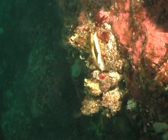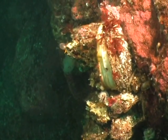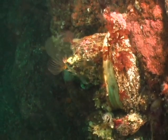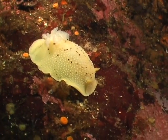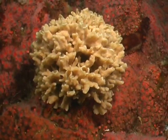As soon as we descended at Mazzino Point, we were greeted with a profusion of filter-feeding life. Strawberry anemones, giant barnacles, and more rock scallops than I've ever seen in one spot. Lemon dorad sat next to a sponge.